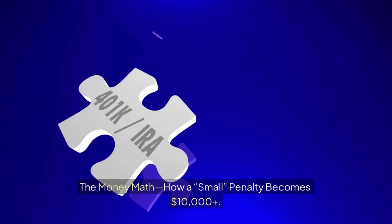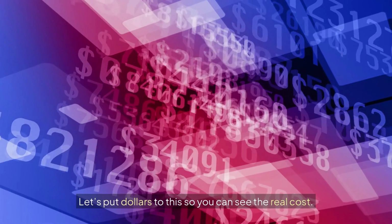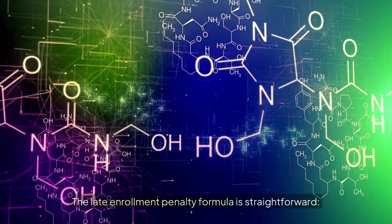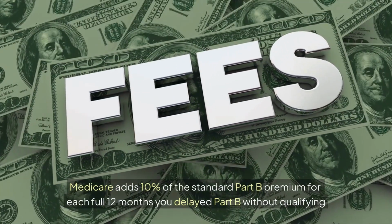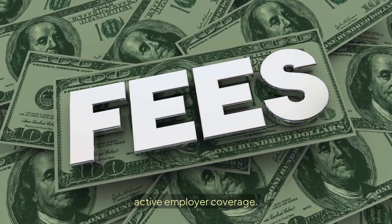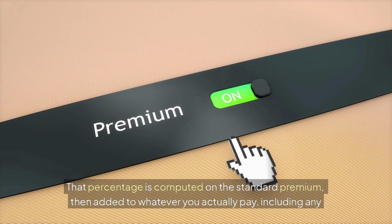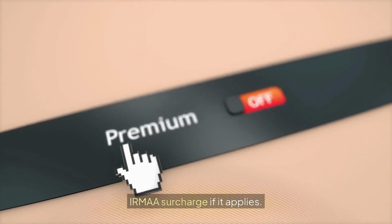The money math, how a small penalty becomes $10,000 plus dollars. Let's put dollars to this so you can see the real cost. The late enrollment penalty formula is straightforward. Medicare adds 10% of the standard Part B premium for each full 12 months you delayed Part B without qualifying active employer coverage. That percentage is computed on the standard premium, then added to whatever you actually pay, including any IRMAA surcharge if it applies.